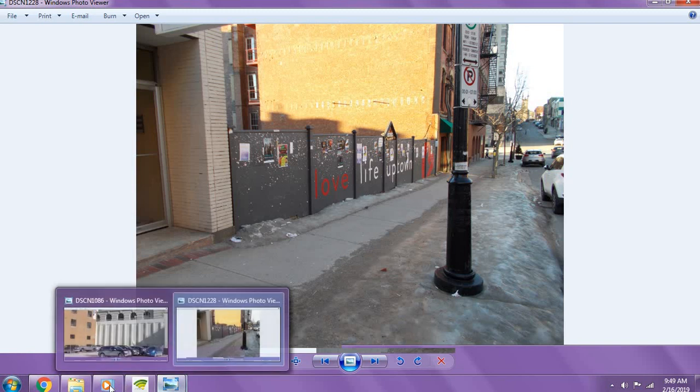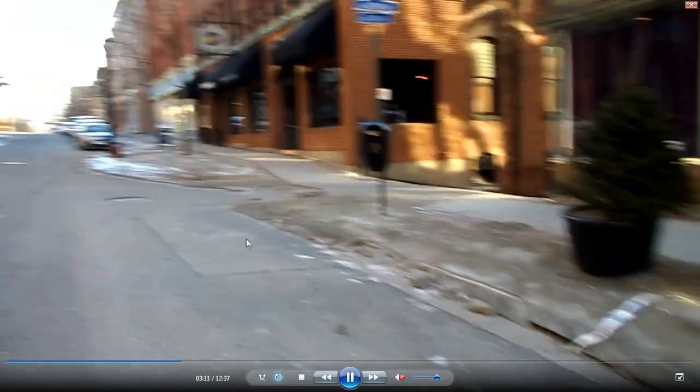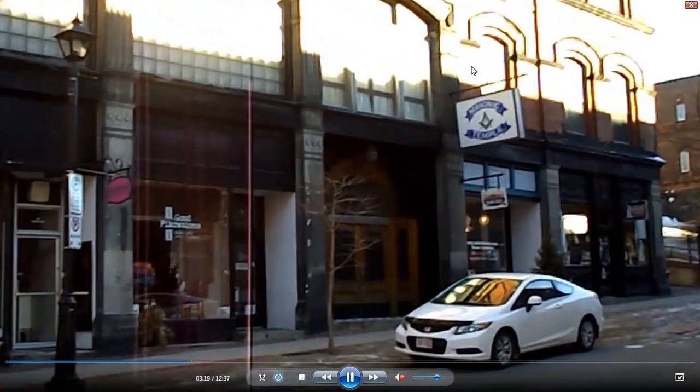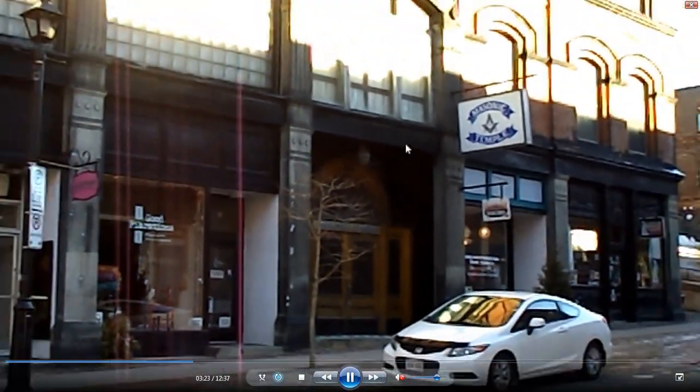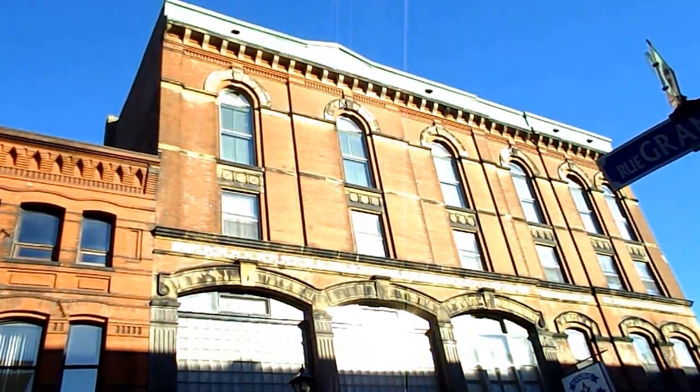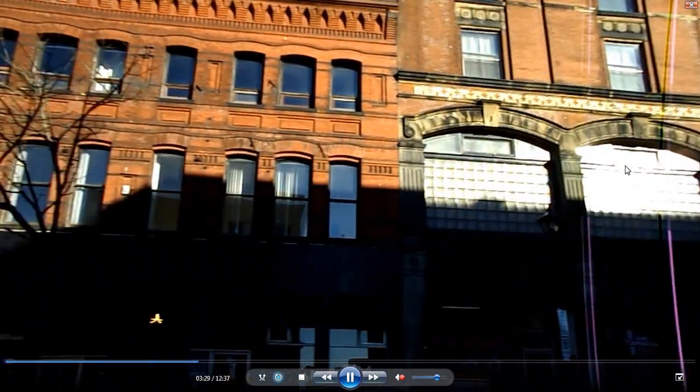Alright? So now we're going to jump back here to the video. That's this wall here that I'm going to. Right? So we're walking down. Let me full screen this again. Right, there's the Masonic Temple. The Masons hang out, do all the crazy rituals and stuff. It's a crazy old building. All copper all across the top.